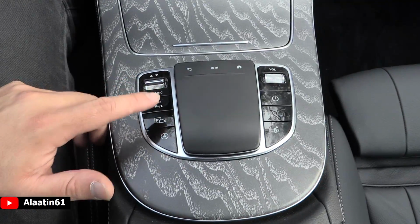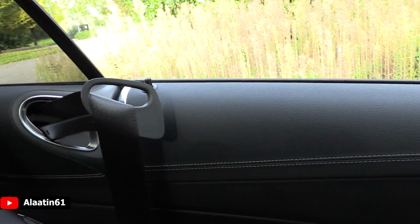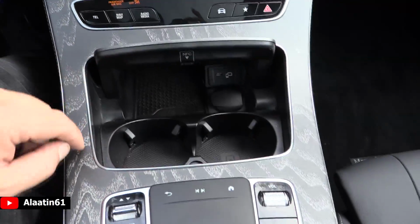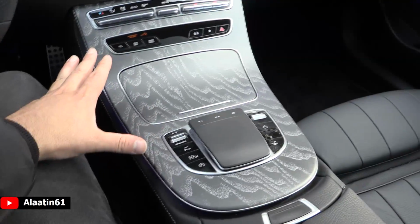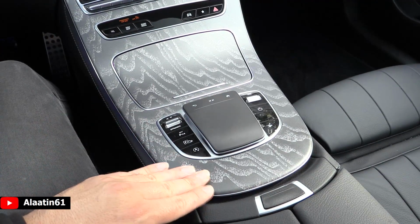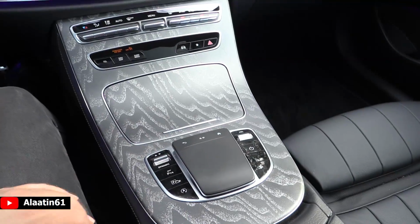Over here you have the parking sensors, cameras, you can turn off the start stop. This is for the seat belt. When you press that, you get the seat belt. This is automatic, by the way. You have the cup holders, wireless charging for your phone. And this part is now not high gloss black. A beautiful wood trim that doesn't scratch. Very useful in my opinion.